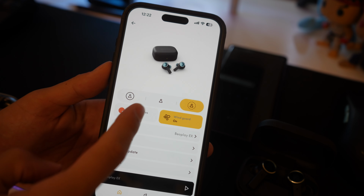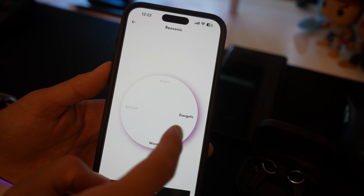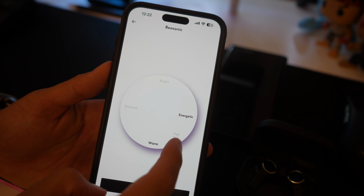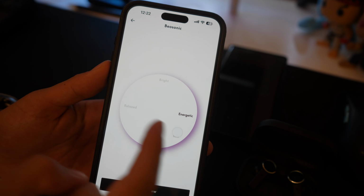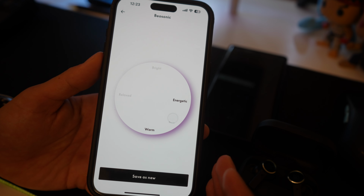But my favorite EQ, you can see where the dot is there, is pretty much in this area, where you're getting a decent amount of treble and bass, but not too much treble, and a lot of bass for that nice gym experience.